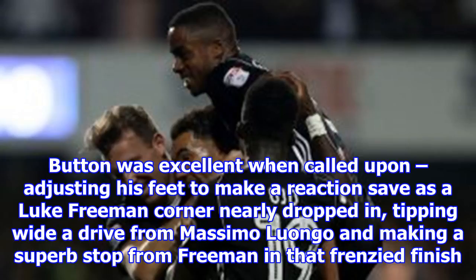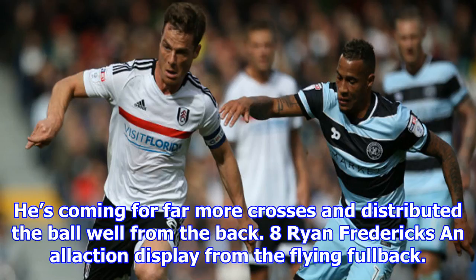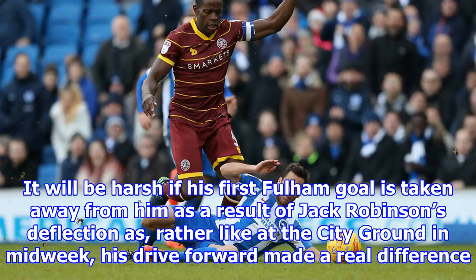8. Ryan Fredericks: an all-action display from the flying fullback. It will be harsh if his first Fulham goal is taken away from him as a result of Jack Robinson's deflection as, rather like at the City Ground in midweek, his drive forward made a real difference. Always eager to get forward, Fredericks had already made a glorious chance for Rui Fonte and was solid in defence as well, bravely blocking shots from Freeman and Jamie Mackie.